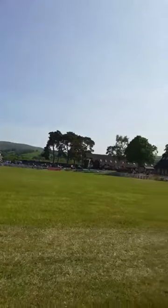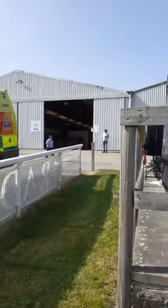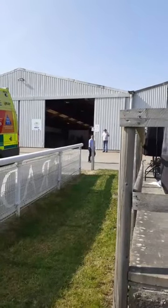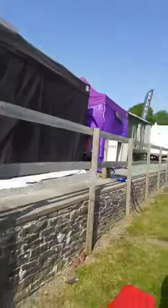Well, thank you very much indeed for that display. Celebrating 75 years of the Land Rover. I'm sure everybody in the countryside has seen the Land Rover in some shape or form, but indeed to see how it has developed is quite astounding.